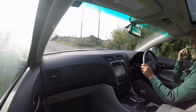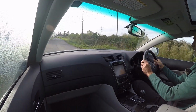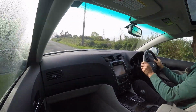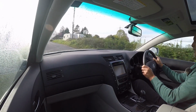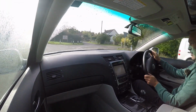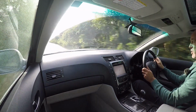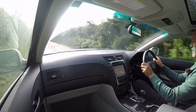But starting with the mechanicals, obviously push button start, engine starts instantly and settles to a completely smooth, even idle. There are no warning lights on the dashboard at all relating to the engine or any other part of the car. And temperature gauge is currently cold, because I try and do the videos where I can where the engine's cold, and then obviously when it's up to full operating temperature I'll read that out, because obviously issues can manifest themselves at different temperatures quite clearly.